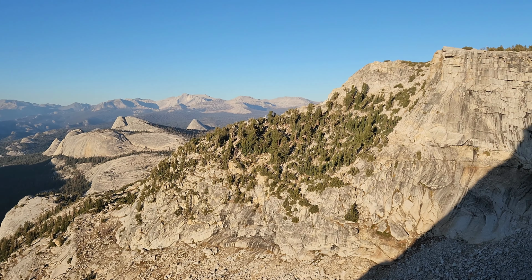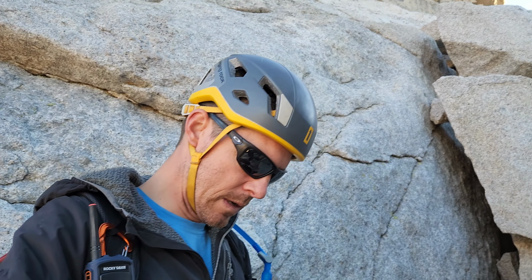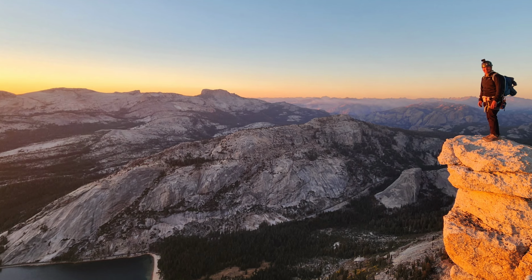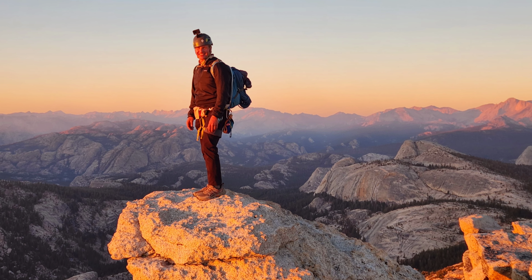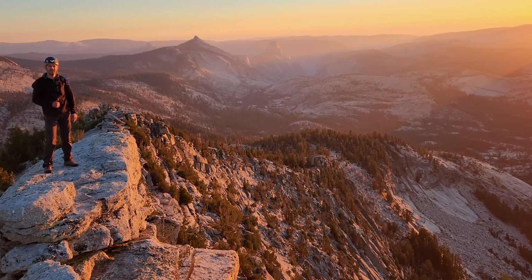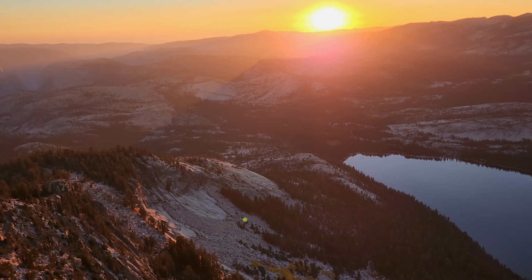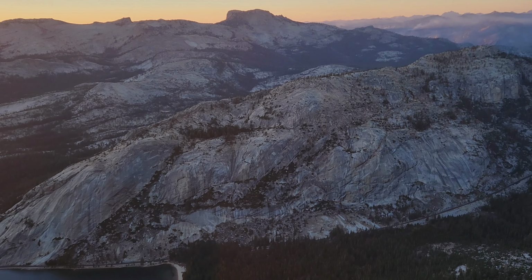Okay, we think this is the last pitch. I think, we hope so, I guess, right? Mm-hmm. All right, up to there. There's Kyle. We're at the top of, what's this called? Tenaya Peak. Tenaya Peak. Is it bad when you can't remember the name of the peak?